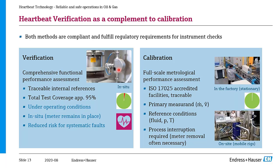You can keep the meter in place. You do not have to touch it. Also, what is modern technology is Wi-Fi connections and so on. You could even do a verification with your mobile phone if it so allows in your operation. And when you have an EX-approved tablet, etc., the modern technology really literally makes it possible to do a verification without even touching the device.